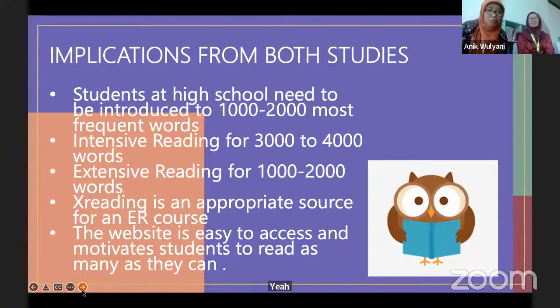The implication from both studies is that we think students at high school may need to be introduced to the 1,000 and 2,000 most frequent words through extensive reading, but intensive reading may introduce the 3,000 to 4,000 words, because it helps them tackle problems like the one they have to face, the final test.